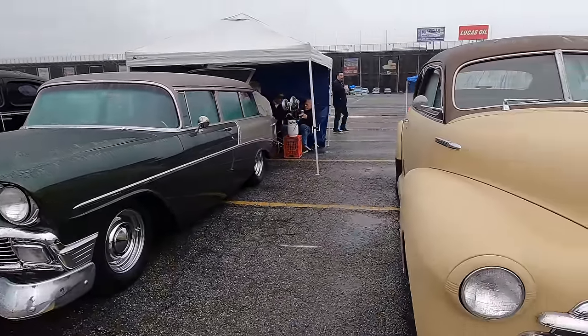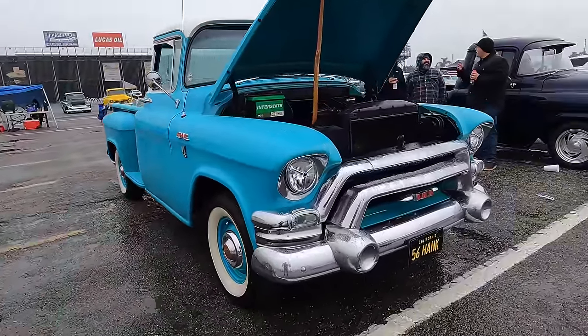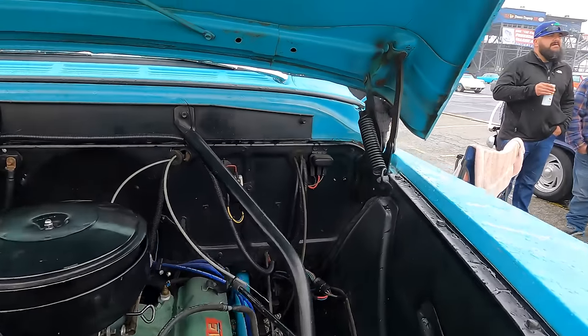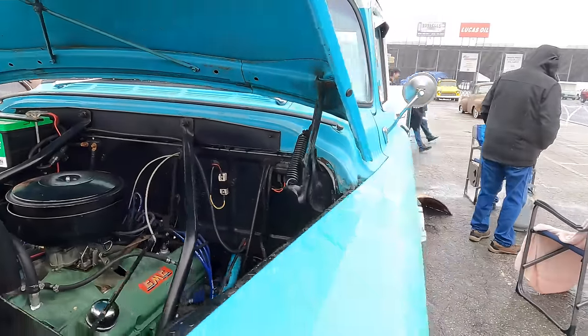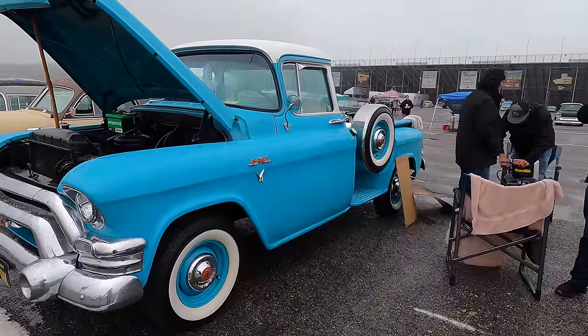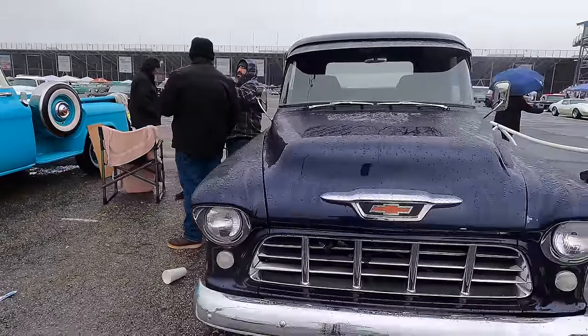Two-door wagon right here. Very clean. 56 GMC pickup. Not gonna squeeze in there, you got the stuff set up. Like the last minute and they're like, no burnout.